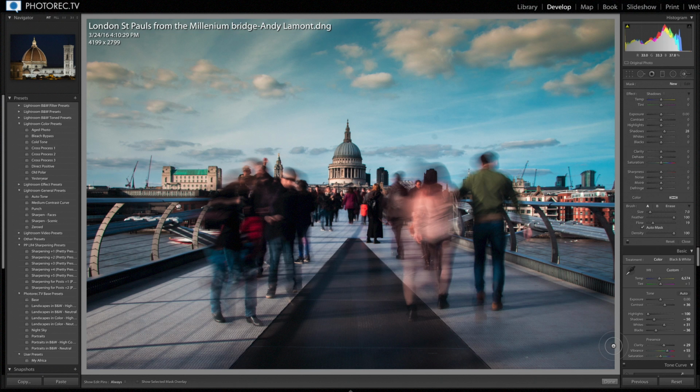Andy's got a shot of St. Paul's from the Millennial Bridge. Andy, I'm pretty sure you came along on our photo walk, and we shot here, although it was nighttime. I like the decision to go with a slightly longer shutter speed here to kind of give these people a little bit of motion and just kind of change.